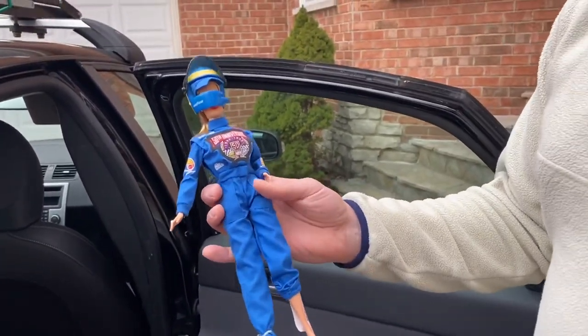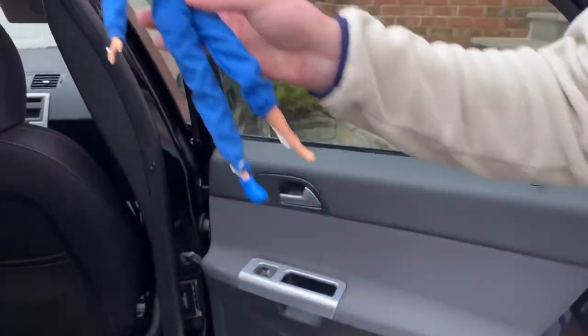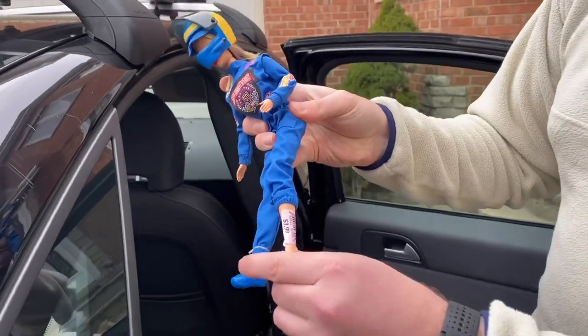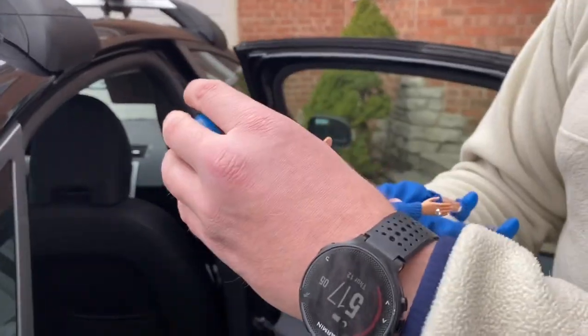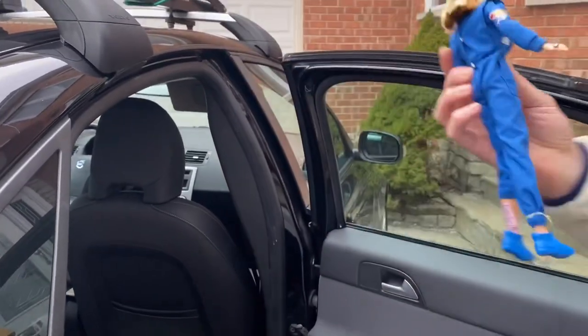Cool. Julie got this shoeless Barbie doll. No, it has a shoe. No, it must be in the bag. All right. There you go. So the shoeless Barbie doll now has the two shoes. $3.99. What did you say, Julie? $20 for something like this? Yeah, something like that. With the helmet? Yeah, just her clothes go for good money. So women race car drivers.